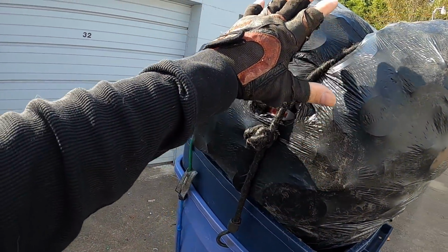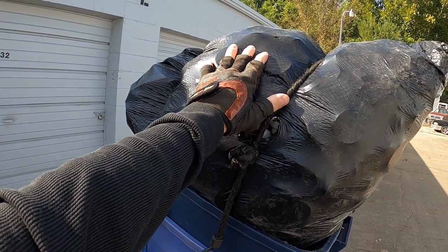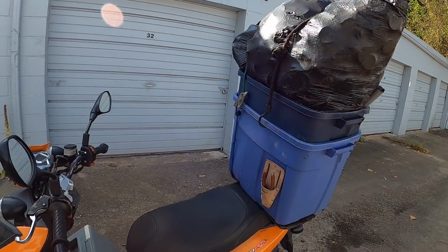In the video where I found this bag, I claimed $10 to $11. The cans where I live are 55 cents a pound. So we'll see if I'm right or not. I think that's close to 20 pounds.